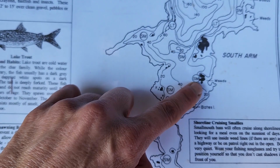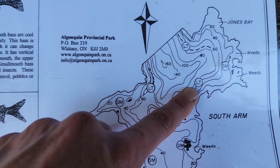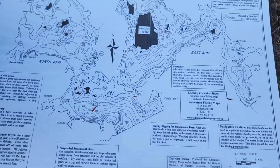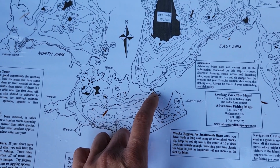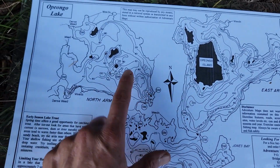Good bass fishing in here. You can see it totally when you're paddling around. Out here is lake trout zone. And this is the rest of the lake here. So the south arm is down here, and then there's more up here. I could have camped along here, and it goes really all over. It's quite a lot here.